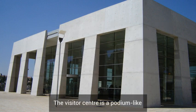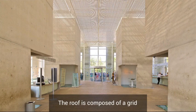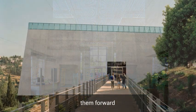The Visitor Center is a podium-like building before the start of the tour, with four facades forming a square colonnade. The roof is composed of a grid structure that projects ever-changing patterns of shadows. The Visitor Center serves as the preface of the story, allowing visitors to take a break before officially entering the tour, before the lines that the light casts lead them forward.